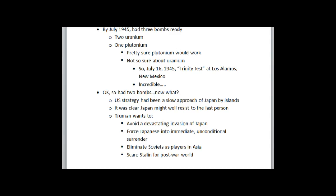For a lot of complicated technical reasons, they were pretty sure the plutonium bomb would work. They were confident of that. They also had two uranium bombs, and they weren't so sure that their technology would work on that. So they decided to waste one, if you will, by setting it off here in the United States to see whether it worked and what happened.